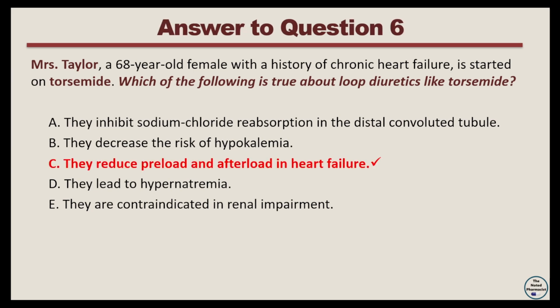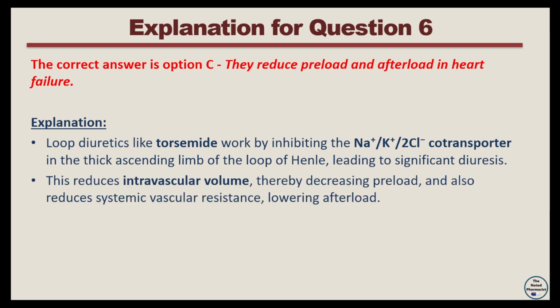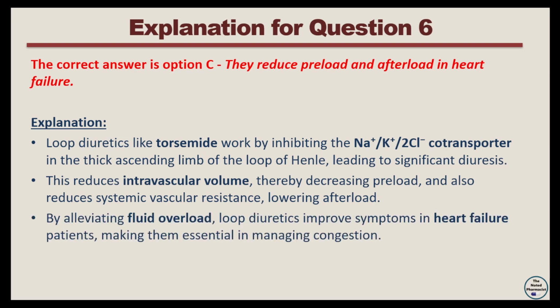The correct answer is option C, they reduce preload and afterload in heart failure. The explanation is that loop diuretics like torsemide work by inhibiting the sodium-potassium-chloride cotransporter in the thick ascending limb of the loop of Henle, leading to significant diuresis. This reduces intravascular volume, thereby decreasing preload, and also reduces systemic vascular resistance, lowering afterload. By alleviating fluid overload, loop diuretics improve symptoms in heart failure patients, making them essential in managing congestion.